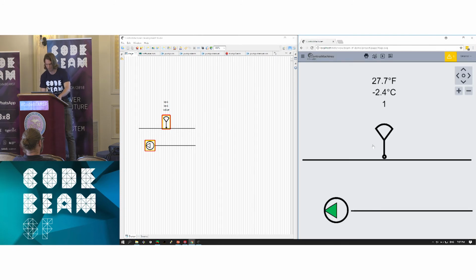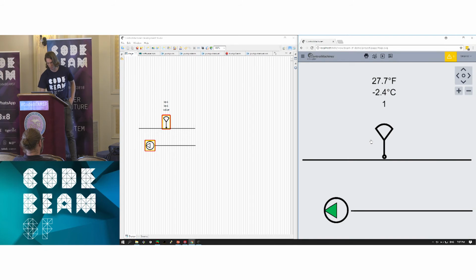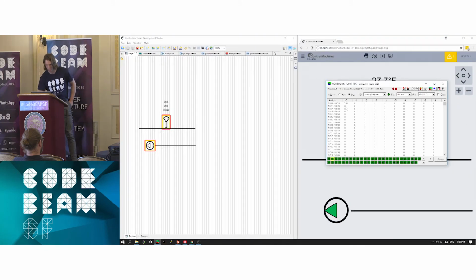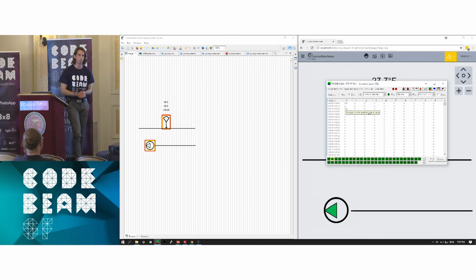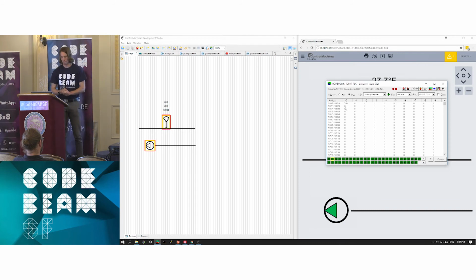There we go. So yeah, we have 100, and we can double check it was right, back at 100. Yeah, easy peasy. It's nothing that is revolutionary or anything. It's a simulator, and just a demo of how it works.